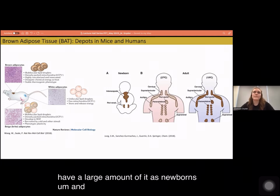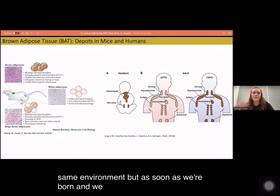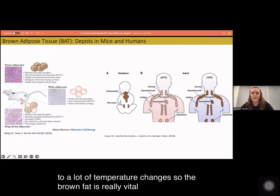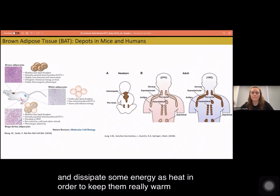And to put this in context, when we're in our mother's womb, we are used to a constant temperature, that same environment. But as soon as we're born and we enter that external environment, we're going to be subjected to a lot of temperature changes. So the brown fat is really vital here to help newborns regulate their body temperature and dissipate some energy as heat in order to keep them really warm.